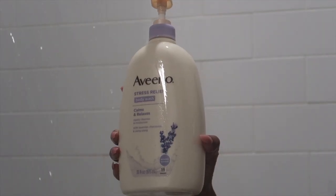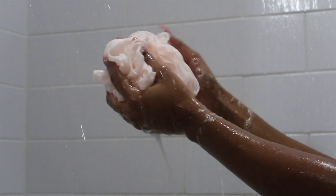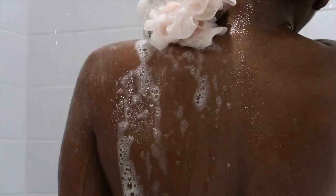The first product I like to use in the shower is my Aveeno Stress Relief Body Wash, which has a lavender scent to it, and I love it, you guys. It smells so good, very calming, and not too strong of a scent. Such a good body wash to use after a long day if you're feeling stressed out, overwhelmed, and want to decompress. This body wash is clinically shown to help calm and relax you in the shower while cleansing and moisturizing your body.